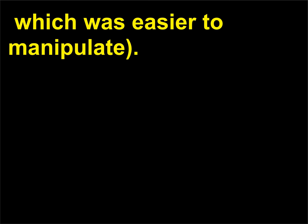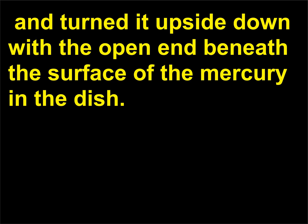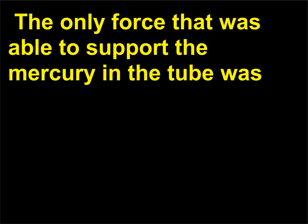He then took a glass tube 4 feet, 1.2 meters, long that was open on one end, filled it with mercury, and turned it upside down with the open end beneath the surface of the mercury in the dish. Some, but not all of the mercury, flowed from the tube into the dish, 30 inches, 760 millimeters, remained. The only force that was able to support the mercury in the tube was the weight of the air exerting pressure on the mercury in the dish.